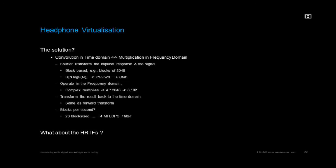And now if we start breaking down the number, our 23 blocks per second becomes approximately 4 megaflops per filter, down from 69. So our Fourier transforms just lopped more than an order of magnitude off our operations.